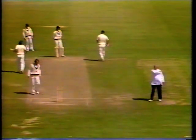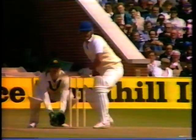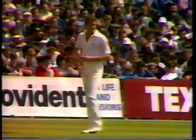The outfield doesn't show any signs of having slowed up because of the overnight rain. The 3 boundaries and a 2 so far from the 3 overs from the spinners for Australia. Lamb has picked up the pace of the pitch really well, and that's his strong shot. The second new ball has been taken. It's been given to Craig McDermott, who's taken all 3 wickets so far.